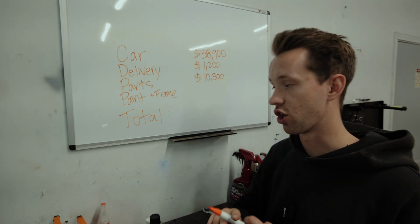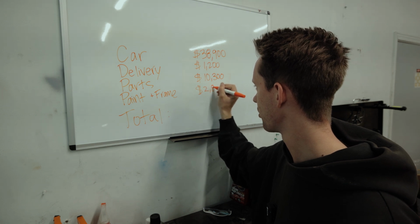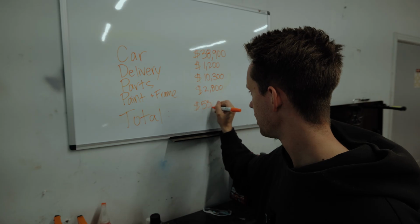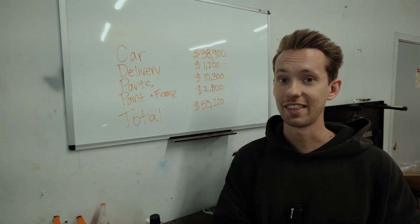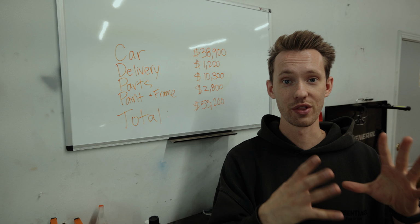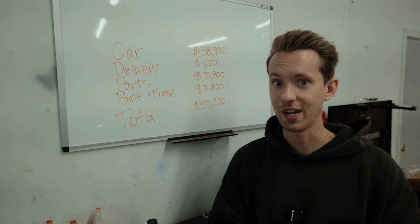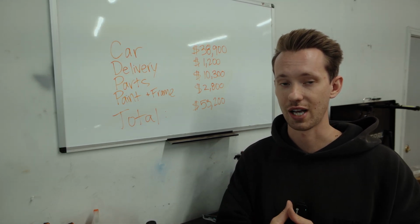We haven't done the paint on the car yet, but my estimate for paint and framework is gonna be somewhere around $2,800. And that brings us to a total of $53,200. I think we got an absolute deal on this car. Considering these cars, when they're fixed with a salvage title, retail for around $70,000 to $80,000, we're saving almost $20,000 here. My goal is to keep the car under $55,000 at cost.